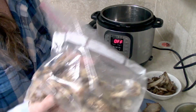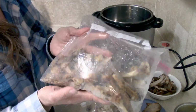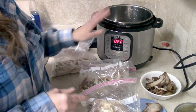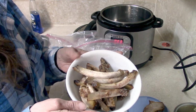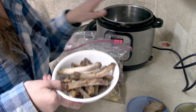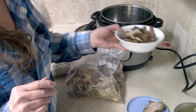Also in my freezer, I had another bag of chicken bones. So these chicken bones, for sure, are going into my Instant Pot to make some delicious tasting broth. Now, the last two nights, we had some pork ribs. I saved the bones from that, so I'm going to mix them together. And I have mixed pork and chicken bones together many times, and it makes a really flavorful broth.